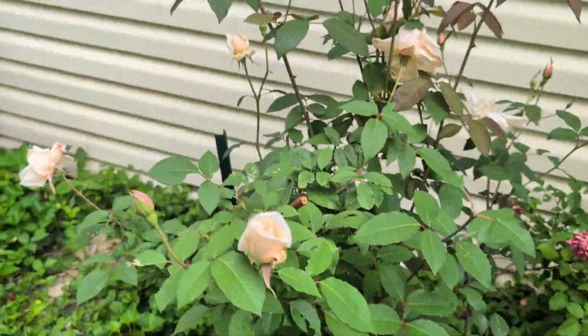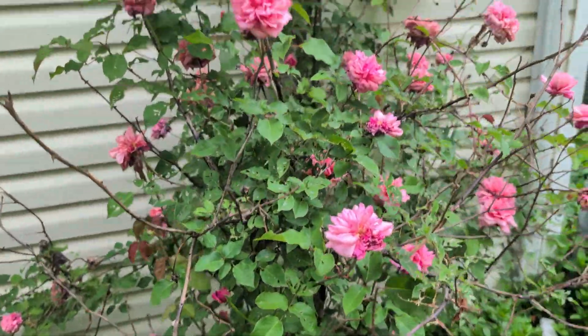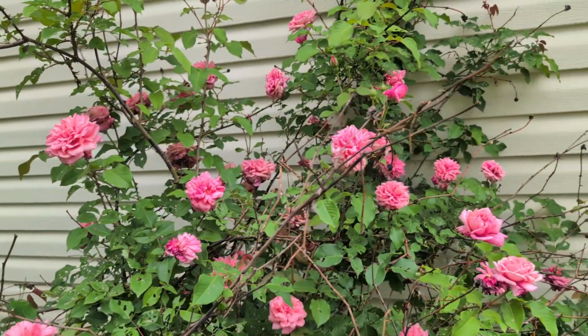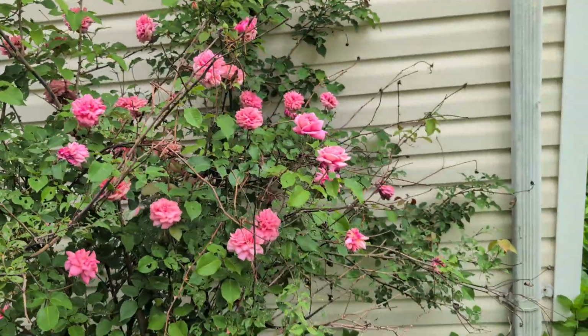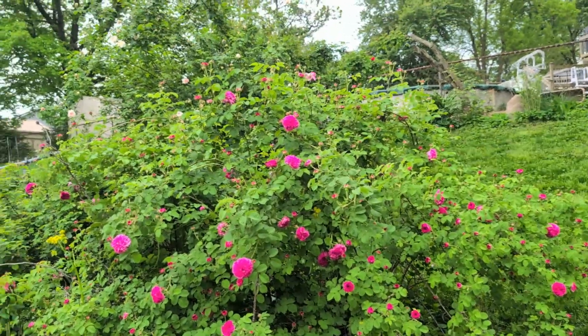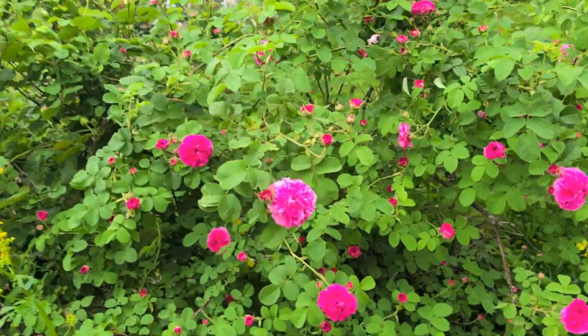Safrano, 1839 tea rose. I'm not getting too close because there's bird nests in there. So the Monsieur Tillier in the cooler months is a little lighter. And once it starts warming up, that's going to be darker. Desiree Permetier, a once blooming Gallica rose.